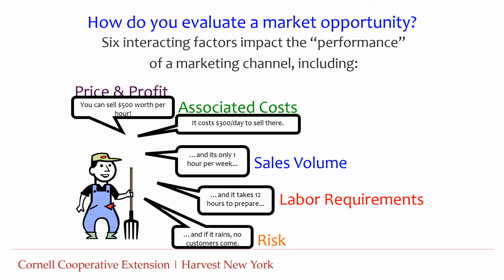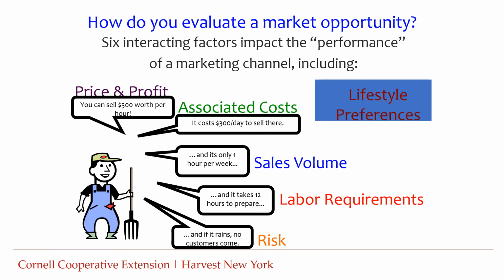Your risk is your fifth part of the marketing channel to evaluate. And the risk associated with this farmer's market, if there's rain, no customers come. And then our sixth is our lifestyle preferences. Is this something that we want to be doing on a daily basis, weekly basis, selling at this farmer's market?